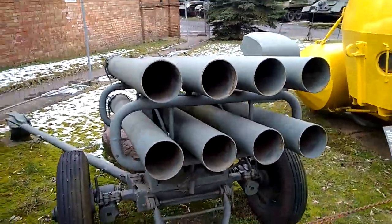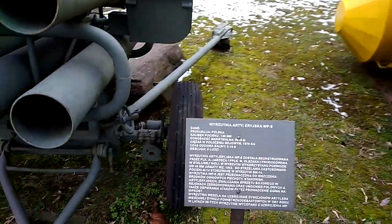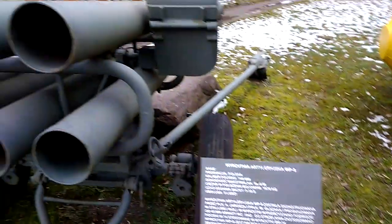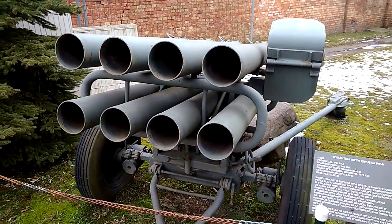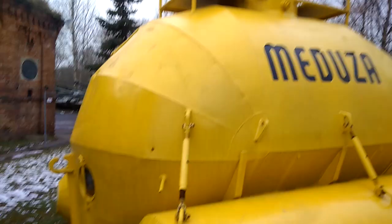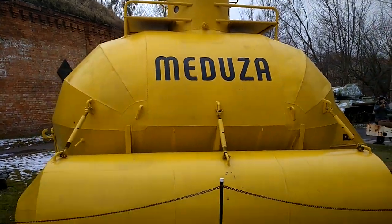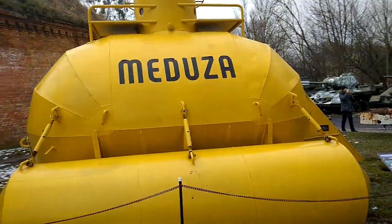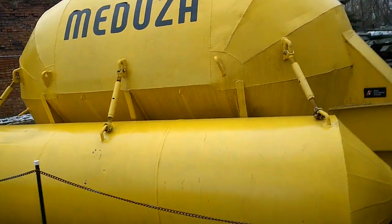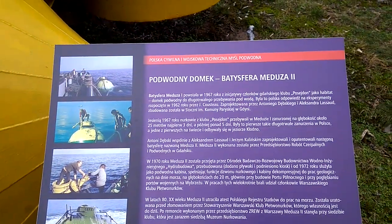So here we have a multiple launch rocket system, codenamed WP-8. This one was designed in Poland, actually. Not in use anymore, of course. And here we have a submarine. Or a deep submersible submarine or something like that. Bathysphere.